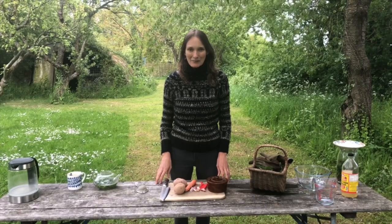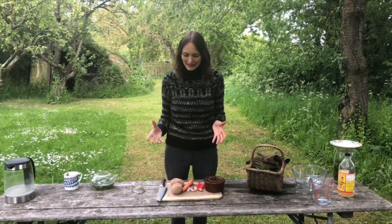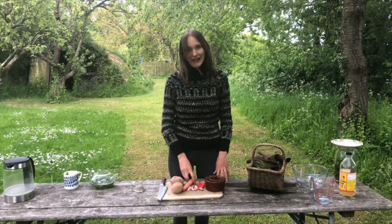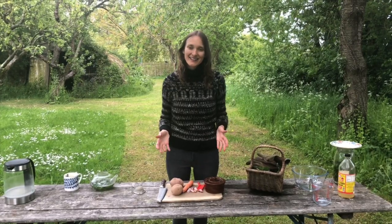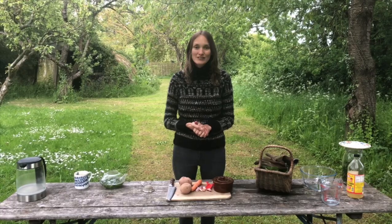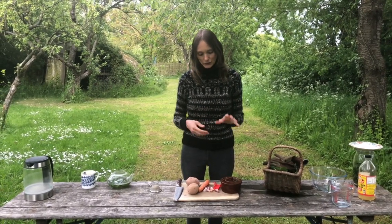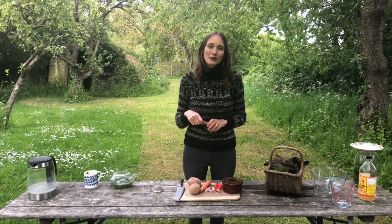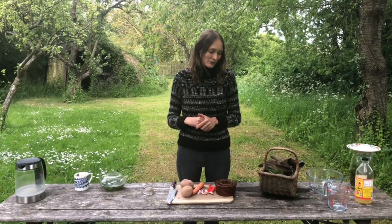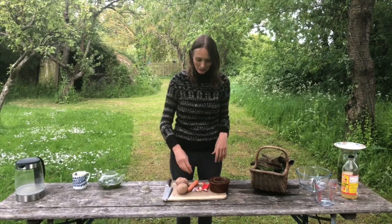In the meantime, let's talk about nettle soup. Now, again, this couldn't be easier. All you need are a couple of medium-sized potatoes, or one big potato, a carrot, maybe a celery stick, one onion, a few cloves of garlic, some stock, a litre of stock, so that could be chicken stock or it could be vegetable stock, 50 grams of butter, a little bit of olive oil, and a few handfuls of nettles. So really, really simple. I actually haven't got an onion, I've run out, so I've doubled up on garlic a little bit.